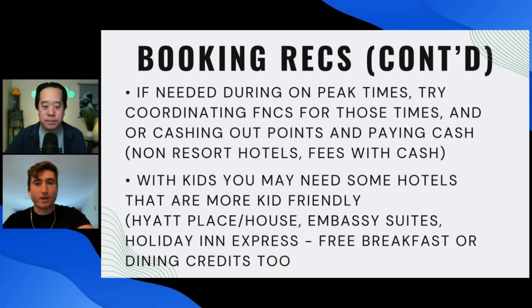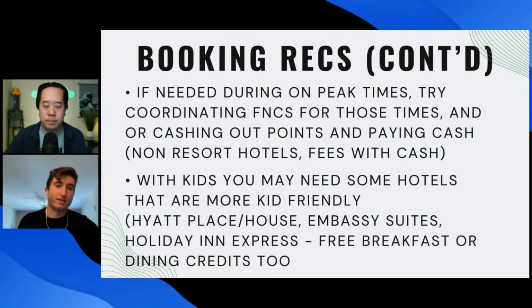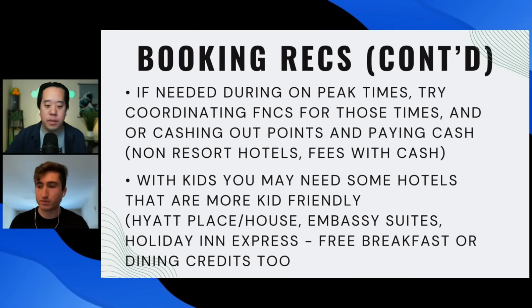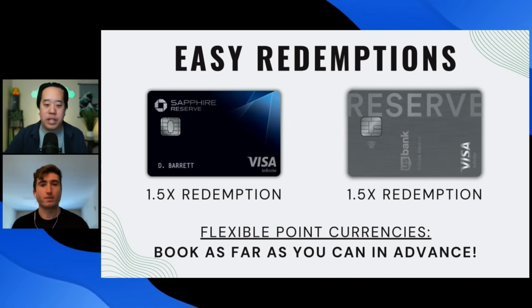And of course, depending on the location, the Hyatt Places, Hyatt Houses, and Holiday Inns will have free breakfast. So if you have kids, that's saving money. And maybe if this helps, book Hilton brands that have dining credits that you can use to pay for your kids' food and stuff like that. I know it's not necessarily the topic at heart, but it's just something I thought might be interesting or worth it.